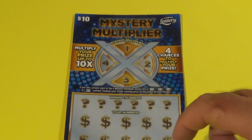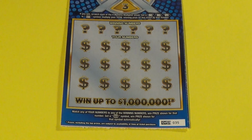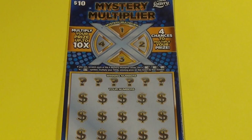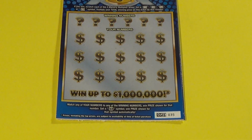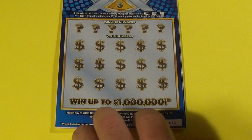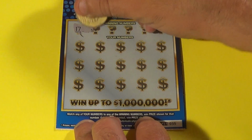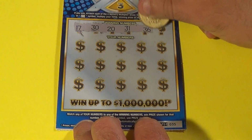Scratches on Saturday with scratches on other days, and I've got two of the $10 Mystery Multiplier. You want to match winning numbers or find a stack of coins to win, and if you win, you get to look at the top four for a multiplier.